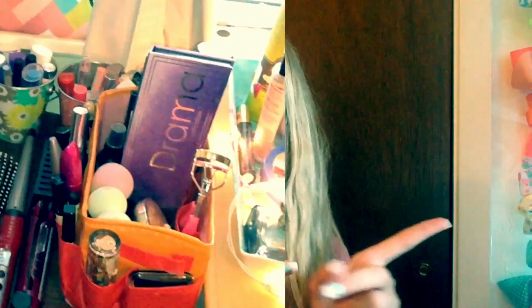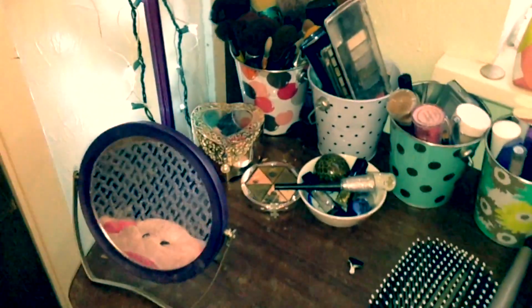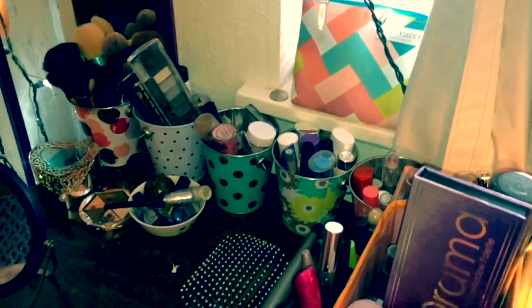But without further ado, let's get into showing you guys my makeup collection. I'm sorry if the lighting might be bad, but this is just an overall view of what my little desk area looks like for makeup, and yeah.